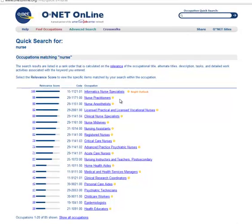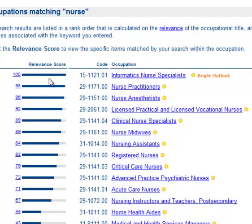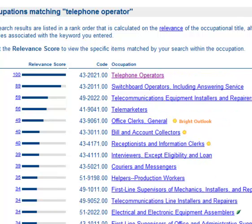I typed in nurse, and you'll notice that the 100% relevant score for me is informatics nurse specialists. You'll notice that there's a sunshine ball with the term bright outlook right here. That indicates that within the next 6 to 8 years, there will be several new job openings in the field of nurse informatics. Let's say, for example, we were researching a career that does not have a bright outlook, such as telephone operator. You'll notice there is no sunshine ball or the words bright outlook here.